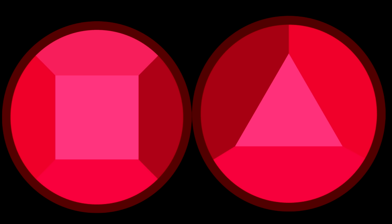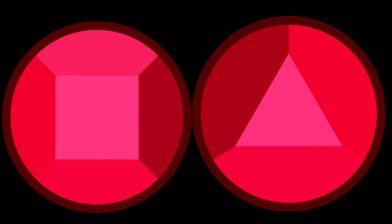For starters, let's look at Garnet's gems. She's the only one of the non-fusion gems that has more than 1 gem. She has 1 in each of her hands. Not only does she have 2 gems, but 2 different cuts. The cut of a gem basically refers to its shape. All of the Crystal Gems have different cuts. Amethyst's gem is hexagonal, Pearl's is smooth, and Steven's is a pentagon. In Garnet's right palm, her gem is triangular. In her left, she has a square gem. Strange to have 2 different cuts, right? Not if you're a fusion, though.